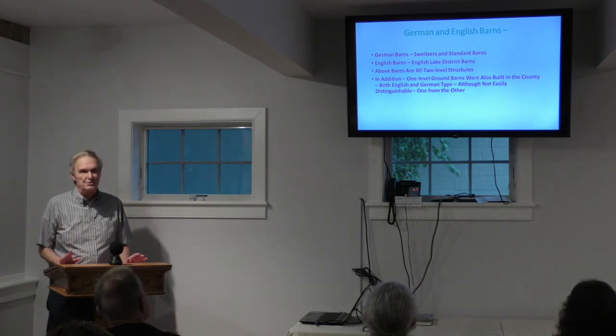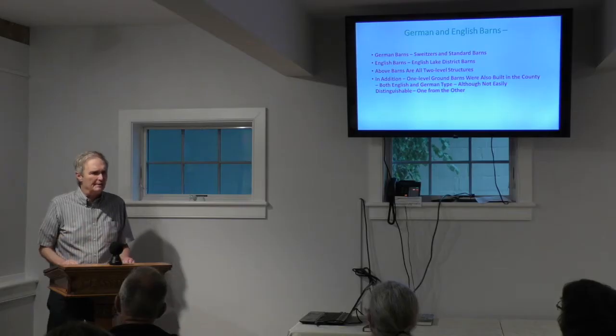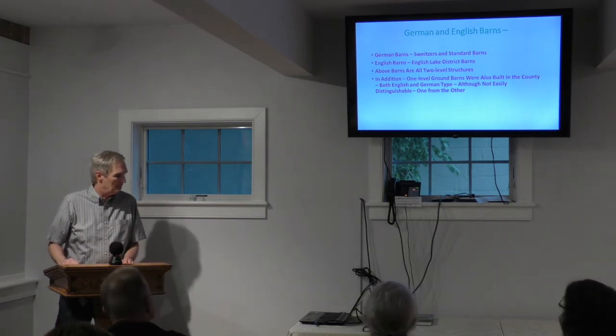So there's German barns, there's Schweitzer barns and standard barns. There's two different types of German barns, and I'll explain what they are. English barns, English Lake District barns. The above barns are all two-level structures. I'm just orienting you now in the very beginning. In addition, there are one-level ground barns that were also built in the county. They're both English-based and German-based, and I'm only saying that because the Germans built them and then the English built them, but what they really were as far as distinguishing their qualities or characteristics, I really don't know to this day. So it's just one of those things.